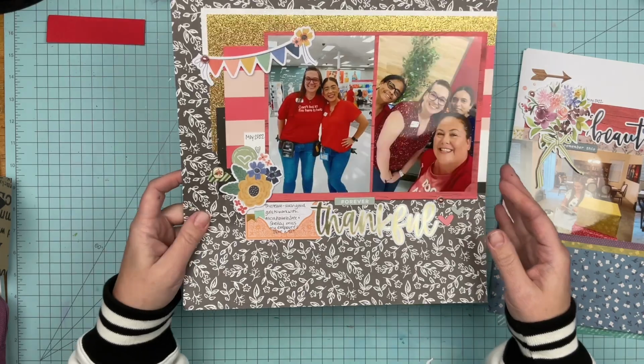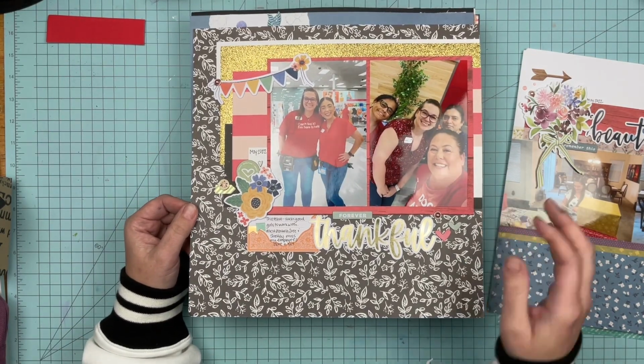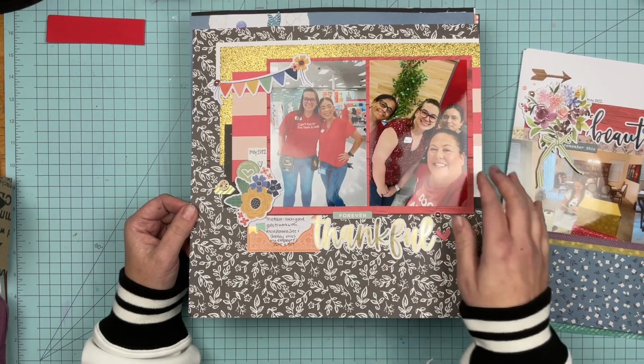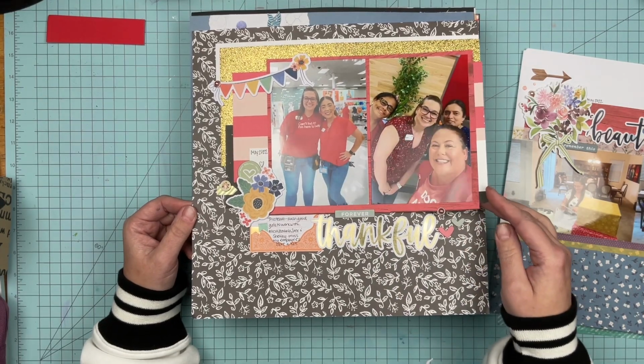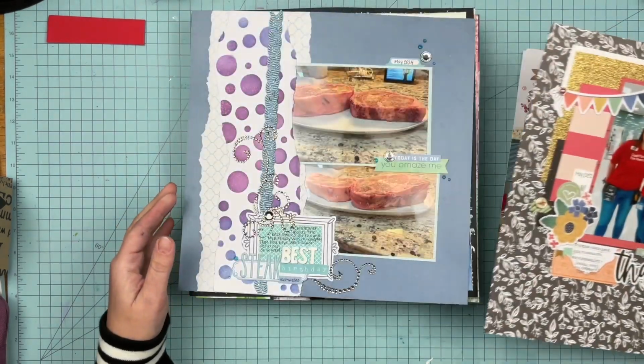Forever Thankful. This is a layout of my last days at Target. This was leading up to it, and this was the actual last day. Just talking about how great of a team I worked with. So that is that one.